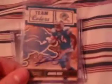Then this jumps to $40 each. $40 each, we got team colors from Classics. Jahvid Best, number 2 of 25. We got a Colossal Dual Jumbo Jersey. Hakeem Nicks from National Treasures, rookie auto, numbered 40 of 50. We got a really nice patch here. It's hard to see with my camera, but there's stitching and stuff.